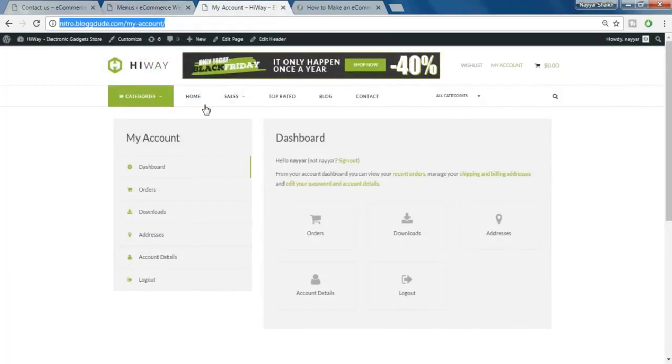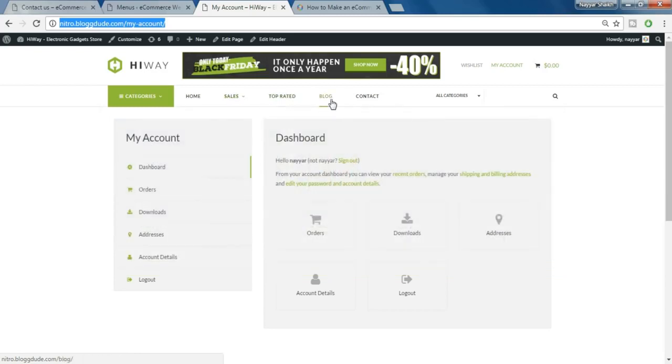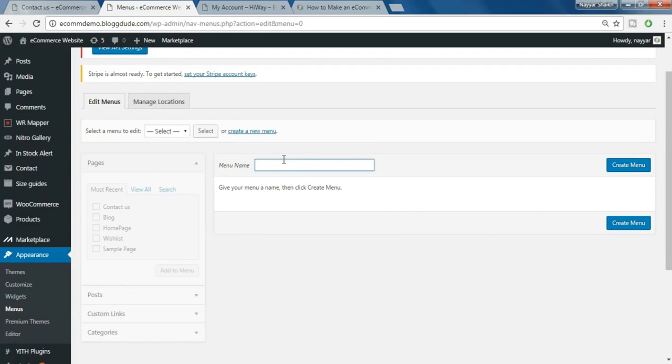Now we have to create the main menu. As you can see, the main menu has mega menus, where we can display the product on the menu. So we have to create this now. For that, again come back to your menus, click on create a new menu, name it as main menu, click on create menu.